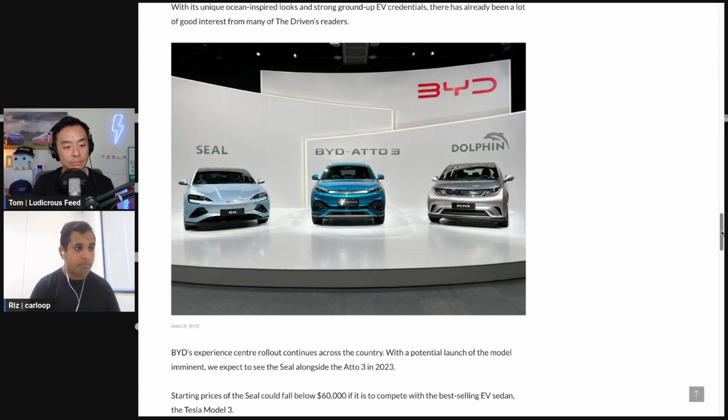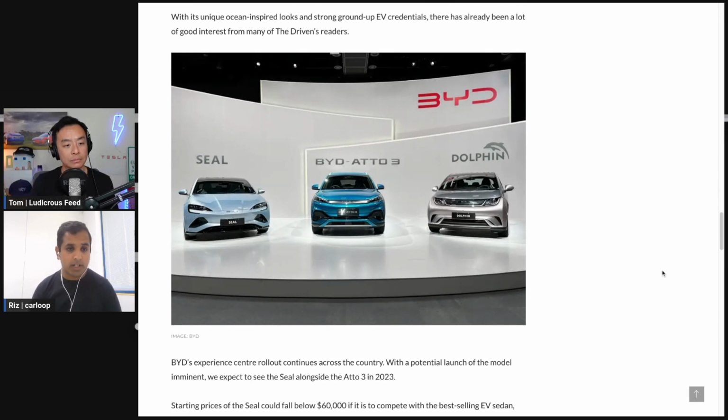Because, to a certain degree, it is more of a sportier car, the charging speed sort of has to be up there as well. From memory, I think it was over 100 kilowatts, but I'll have to double check on that one. Yeah, that'd be great if it is. It'll make the road trip easier.